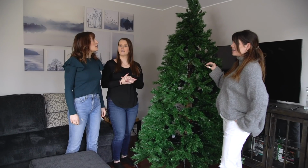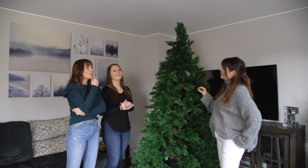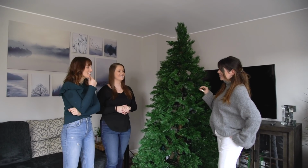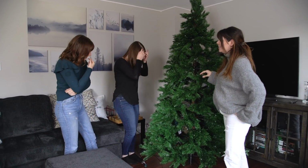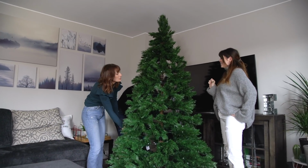That looks good. That's gonna be fun finding a star. It's close to the ceiling. I think I have a hack for this because I've done this before. Okay. Stay tuned. Wait, can we plug it in though? Yeah. I want the satisfying moment. It's a tree lighting ceremony.